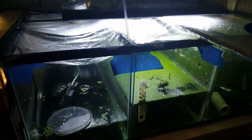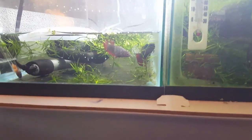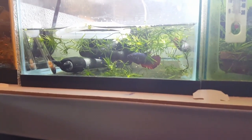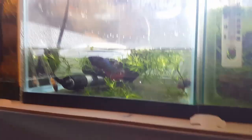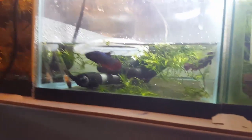Let's see, what else is going on? Down here is my pair I've been trying to spawn and they're just not spawning. And they're kind of beating each other up, so I'm going to go ahead and separate them, but they act like they want to spawn, they're just not. And it's making me mad because I really wanted to get one more spawn from these giants.